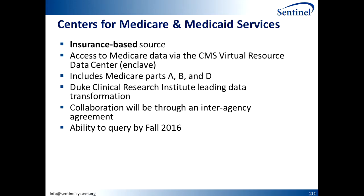Duke Clinical Research Institute is really going to be our proxy as the data partner. It took a long time to negotiate the arrangements to get access to the data. We're going to have access through the virtual resource data center, some people call it the enclave. The critical element here is what we're trying to do is bring the CMS data online to enable FDA to use the tools that have been talked about. So that's the critical difference. We can use those routine tools with the Sentinel data by bringing CMS on board in this way. And we're hoping to have it fully on board in the fall of 2016.